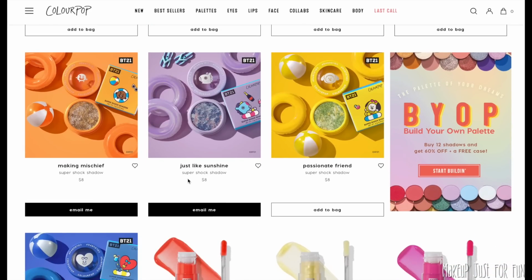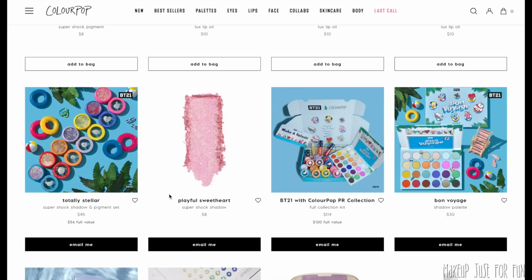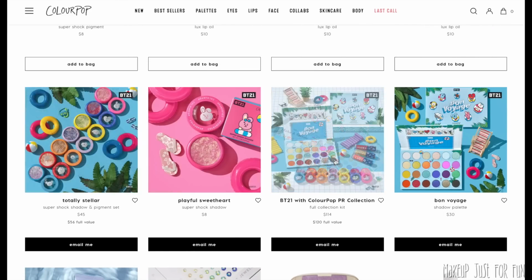I think this palette has so much variety that I could do a really cute 3 looks, 1 palette. If you want some inspo, just let me know what you think down in the comments.